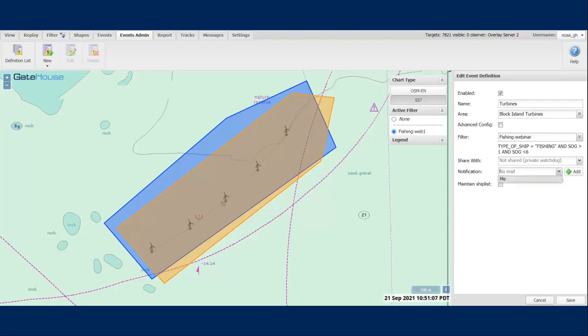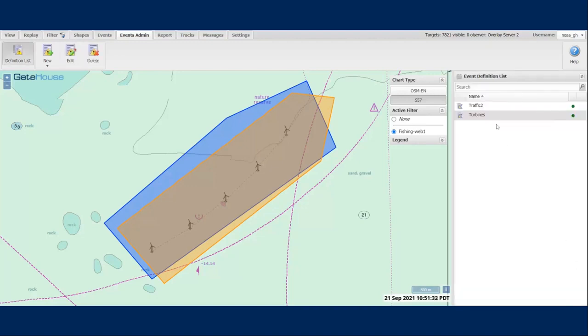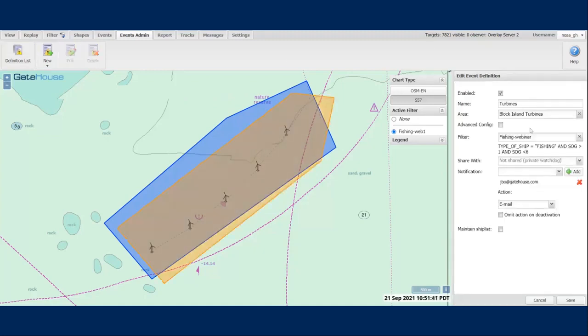We can also add in our notification. I'll just set it up for my own email here. And we have the option of selecting whether it's an email, an SMS, or both. And if we were connected to a transponder, we would be able to send a message directly through the AIS. Now, once the event's been configured and enabled, you'll see whether it's active or not with the green dot. So you can turn it on and off as appropriate.